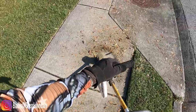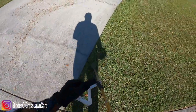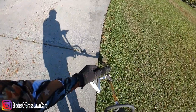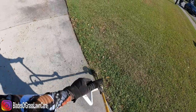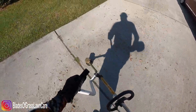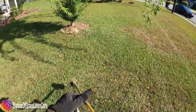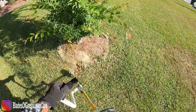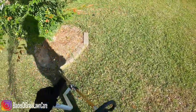Now you may ask, how long do the batteries last on this, guys? It depends on your skill level and what you're trimming. On average properties like this, I can get away with probably about five properties if a corner lot is included. But if I don't have a corner lot, then you're looking at 7 to 8 properties.